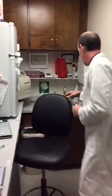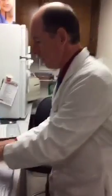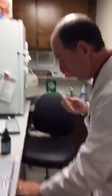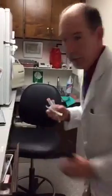We will get a couple of things here. Medicines and ethyl chloride. This is what freezes the skin so that it's not as painful. And then I need the actual single needle for the injection. Let's go to the room.